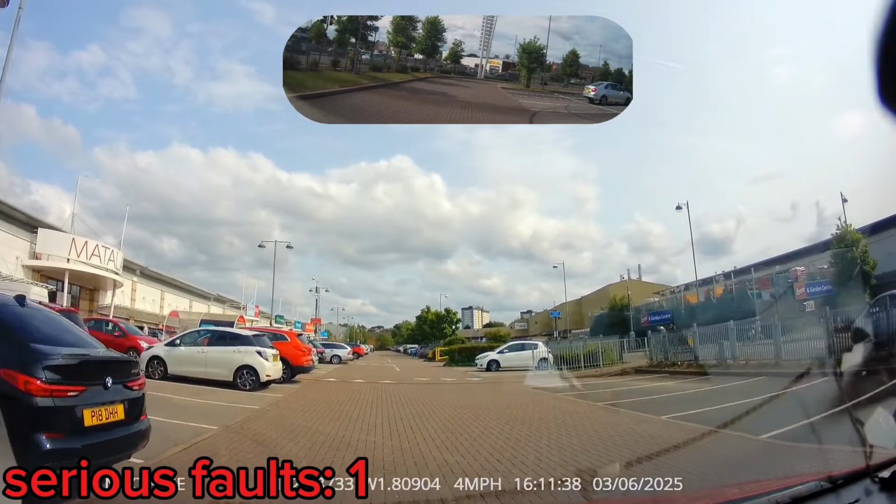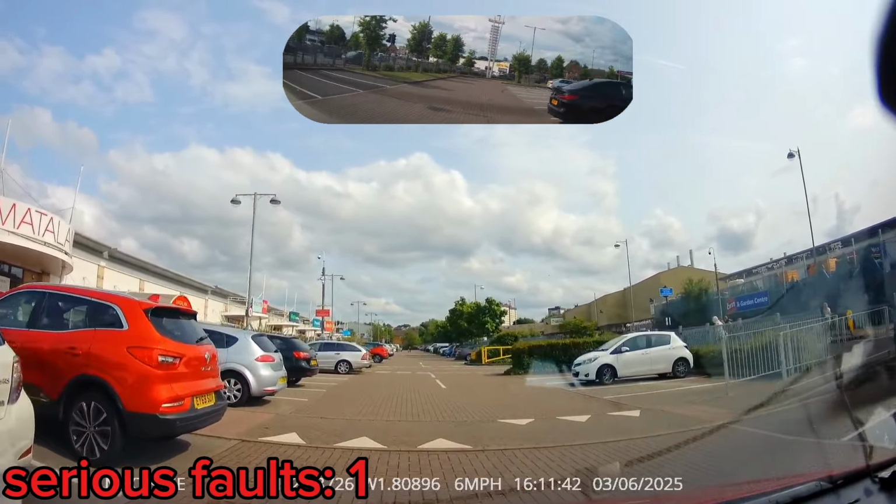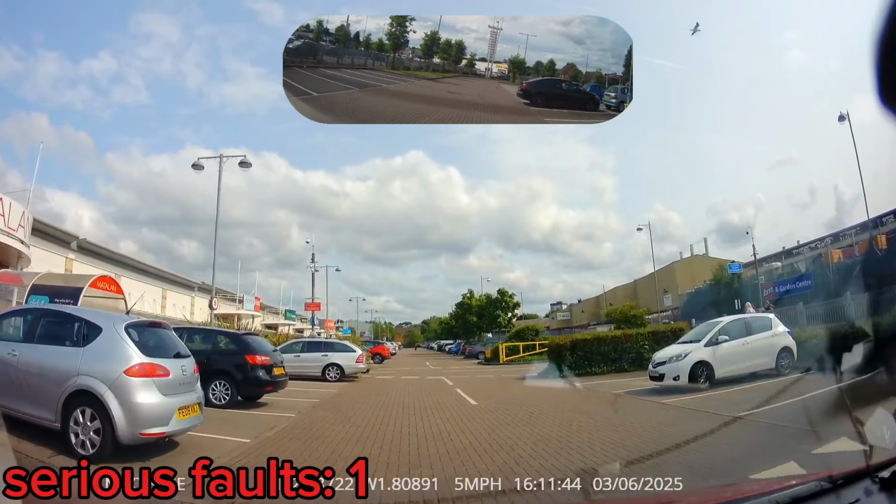I apologise about the blurring. 30,000 people ascended on this car park at once, as it was quite a busy time. So this next one annoyed me.